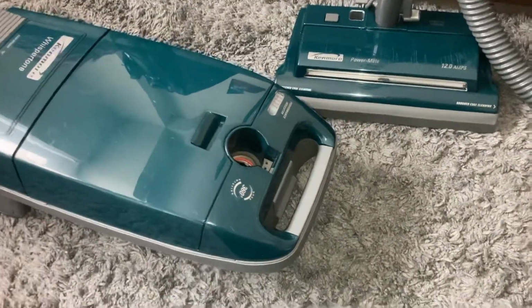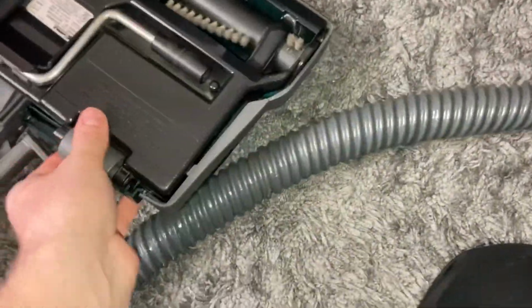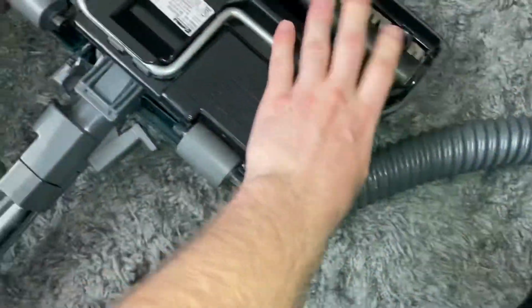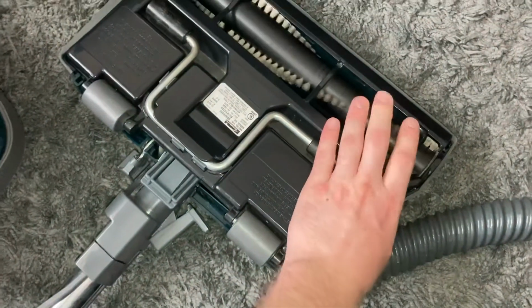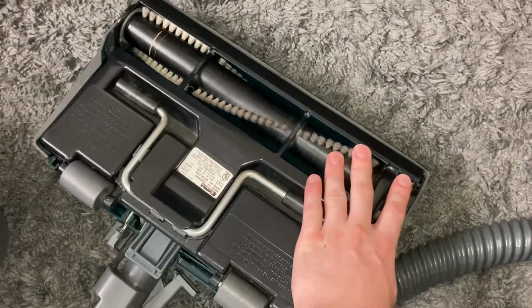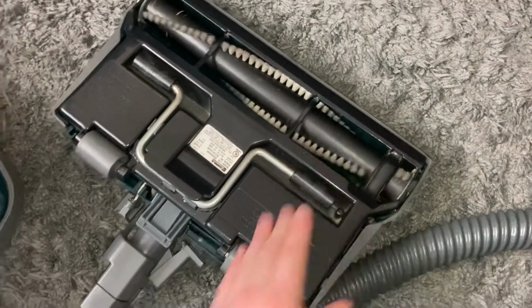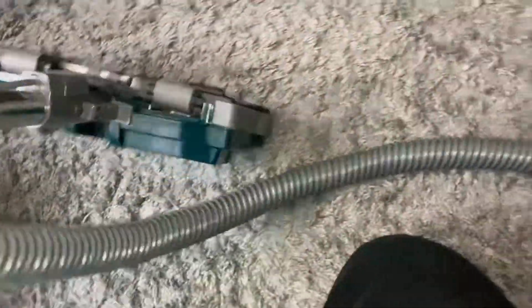But all in all, this is a really good machine. Again, by modern standards, a little bit outdated, but mainly just because of the filtration. Cleaning ability is still quite good, even by modern standards. Now, this is one of the later Kenmore power nozzles of this style. You can see there's no replaceable brush strips and there's no beater bars. Again, mainly on the later model ones, you saw that.